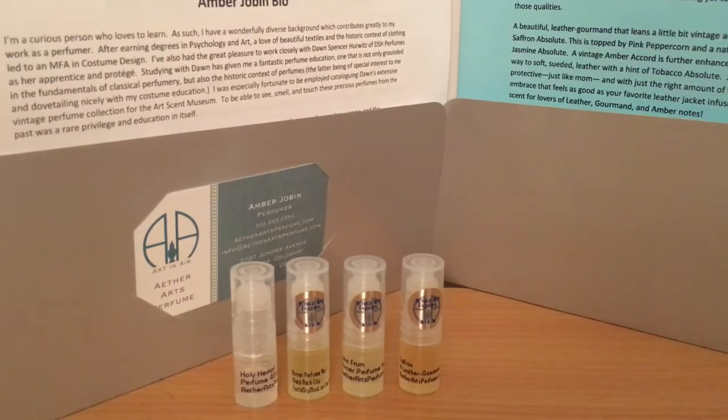If you like Pulp by Byredo, you gotta give this one a look. It's this gorgeous combination of fruit. I get lime and coconut, some tropical florals and wood. Super unique.